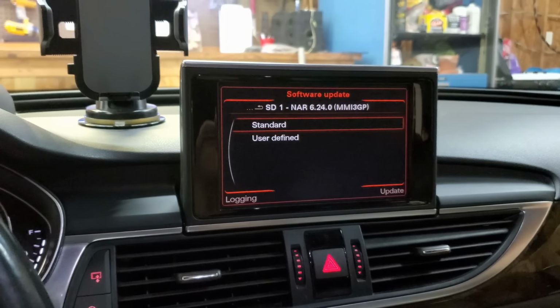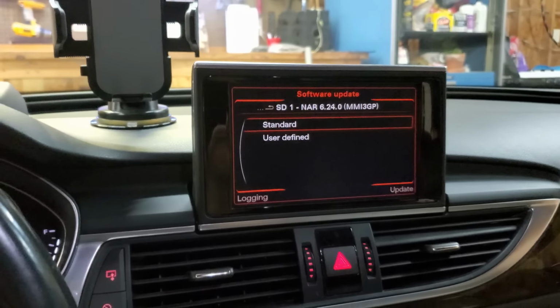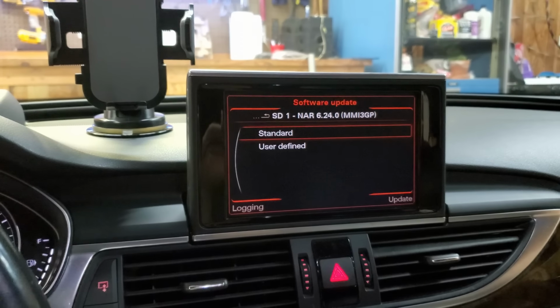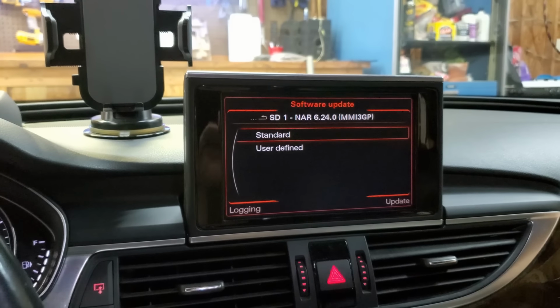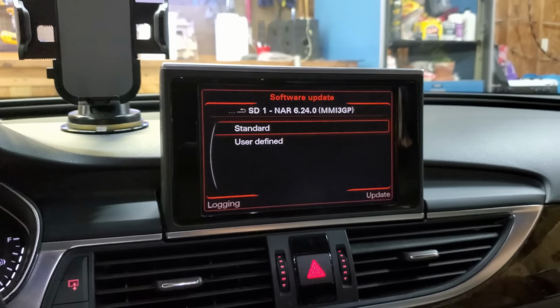All right, the next system we're gonna update are the maps, and you update the maps for this car in the exact same way that you updated the firmware with one small exception. Let me show you what that is. All right, here's the difference. When you update the maps for my car, it could potentially be different for yours. On my car, instead of going down and selecting user defined like we did for the last one, we need to just select standard.